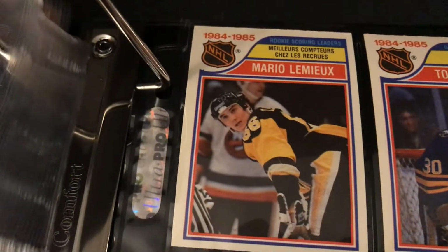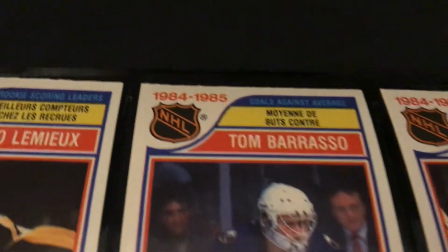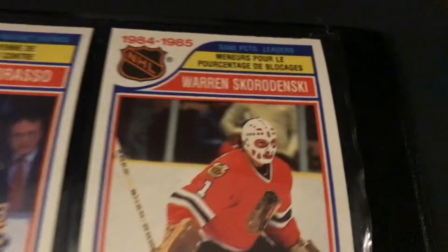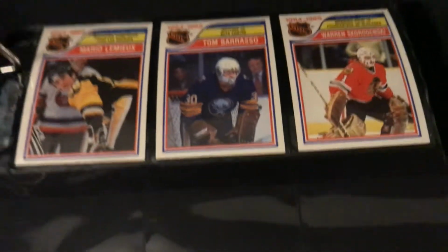There's a Lemieux one, off center, nothing I would send in. There's Tom Barrasso for the goaltender. What's this one? For goalie, goals against average, and then save percentage leaders. Check out that mask. That's cool. Things were way different back then.